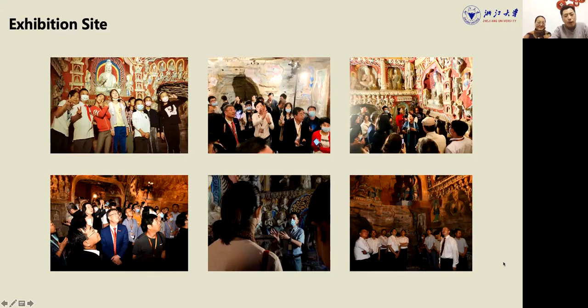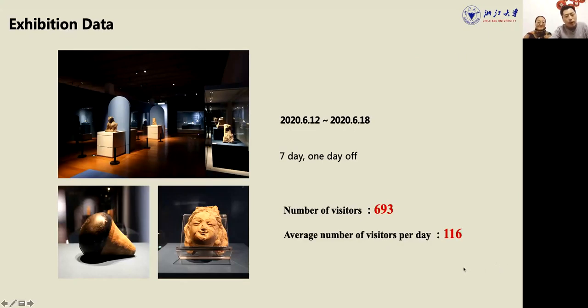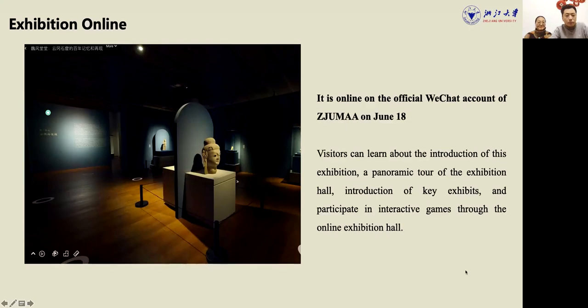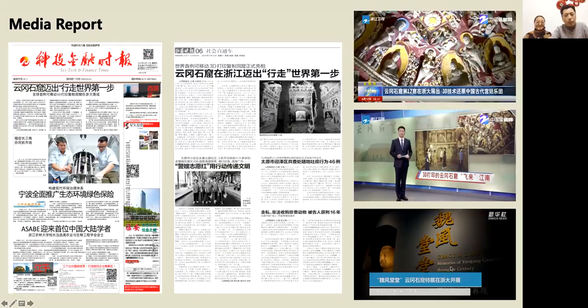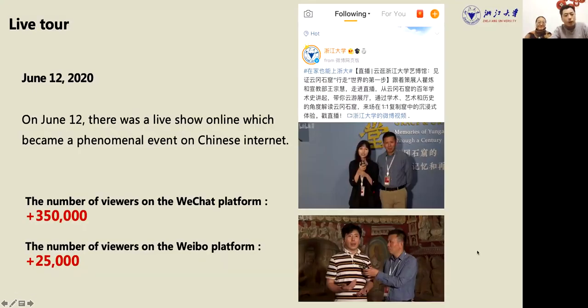And we also have a fantastic exhibition combined with the replica. We have a lot of real antiques from Yungang Academy. Here is the other part of the exhibition. We got a lot of media reports on our work around China. Here are some of them, including the paper media, the television media, and also the internet media. We also had a live tour on June 12th. There was a live show online, which became a phenomenal event on the Chinese internet.